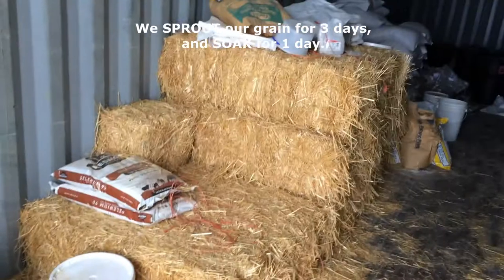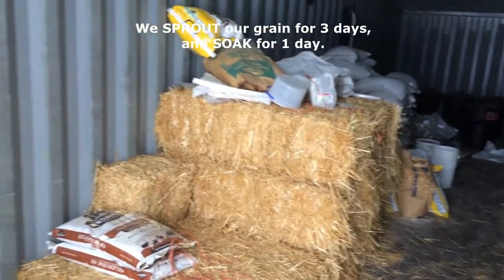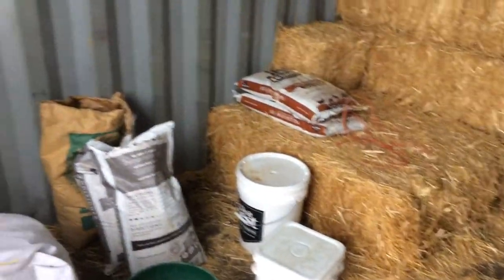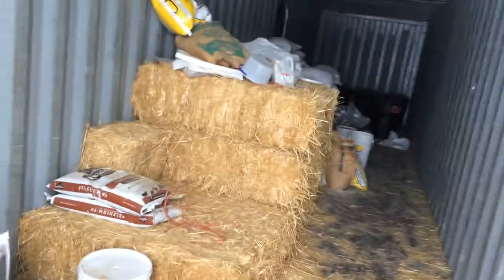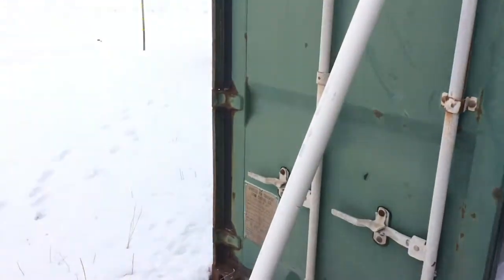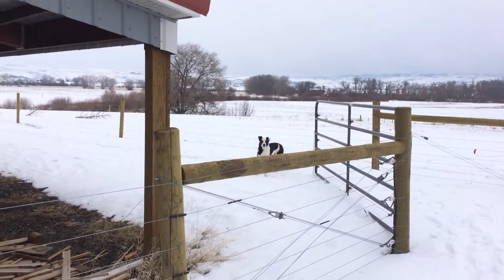We've been sticking to it, and we also soak our grain before we mix it with the rest of the feed too, so that actually boosts the protein by like 7% after soaking for 3 days. So anyway, that's our feed container that's weatherproof and varmint proof, and we can move on and take you down and show you some more of the place.